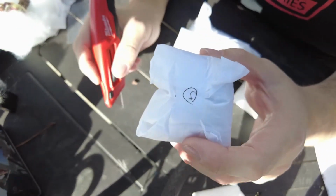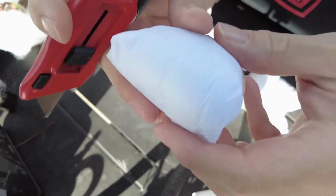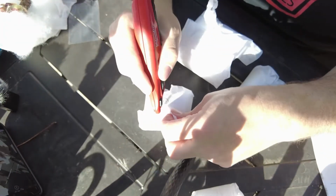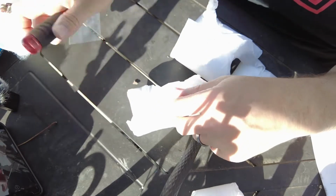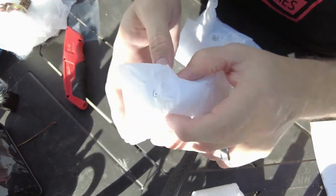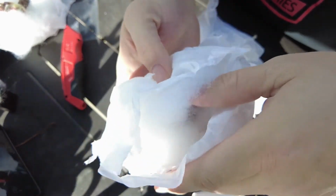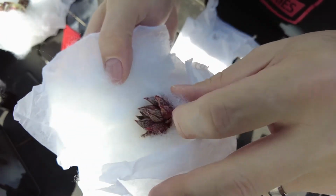So theoretically, this is Graptopetalum rusbii. Graptopetalum rusbii. And these are poofy. So they package these things nice. They're nice and poofy. They feel like they're air, but it's just that fuzzy stuff, compacted down into little pillowy bundles of goodness, plantitos.